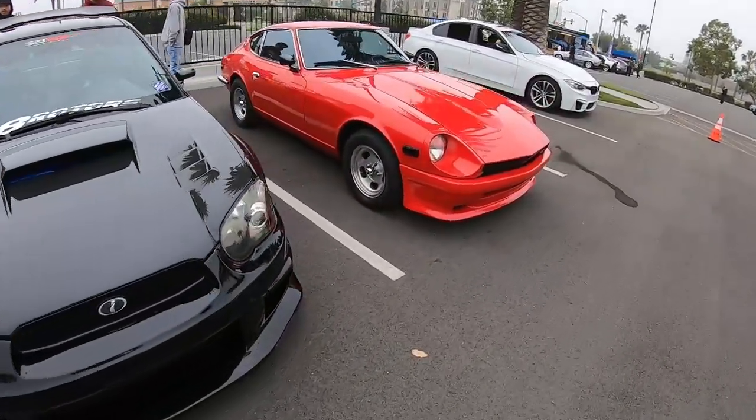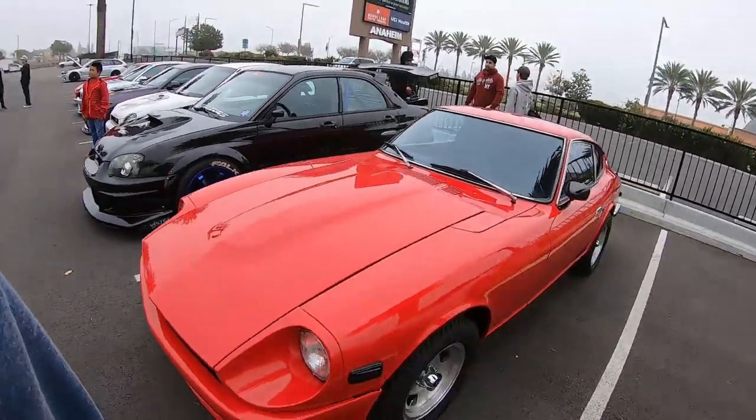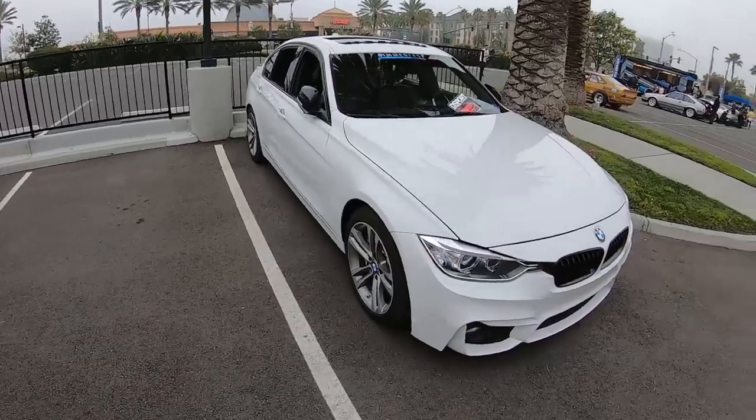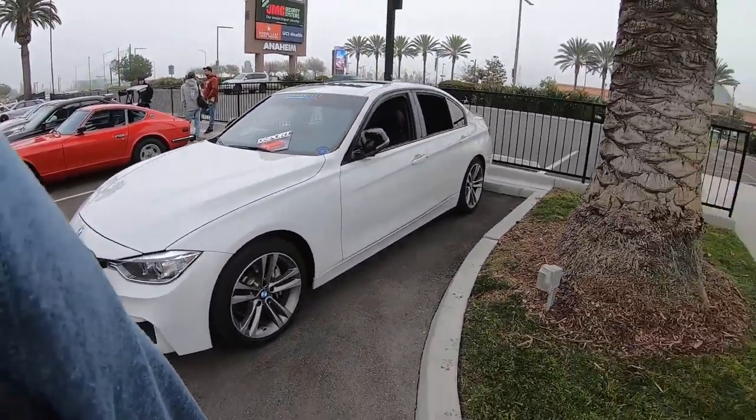It's nice. 240Z that pulled up earlier. Just looking proper. It's beautiful. And like I said, this guy rolled up with the G35 crew, so that's cool.